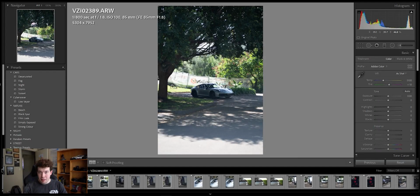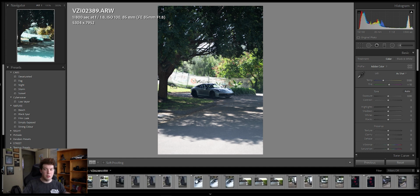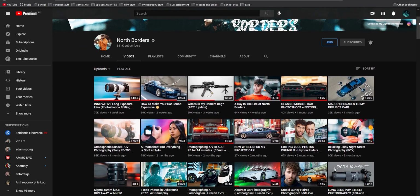Alright, so now it's time to edit the photos. I actually went through off camera all of the photos and got some of my favorite shots just to edit on camera. I might do some more off camera, so if you see them up on my Instagram or whatever and there's more than this, then obviously I edited more.